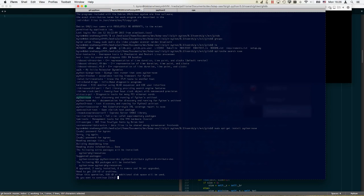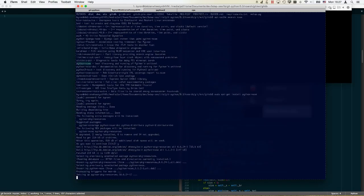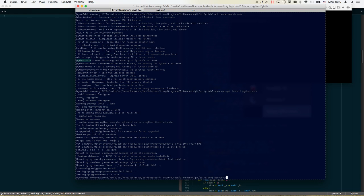It's getting dark. But there is something cool called a light switch, and I've just used it. I'm very proud of myself. Okay, there is nose. And I think we need mock as well.